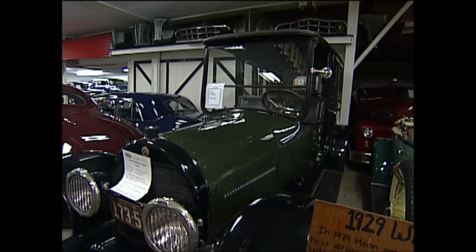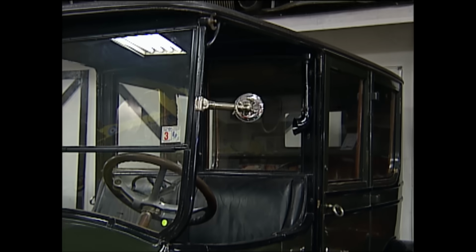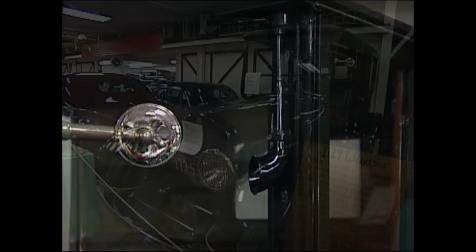It's great. There's a written description of this, and it talks about a phone that actually connects the front to the back of the car, to the driver. And it points out that the phone still works.